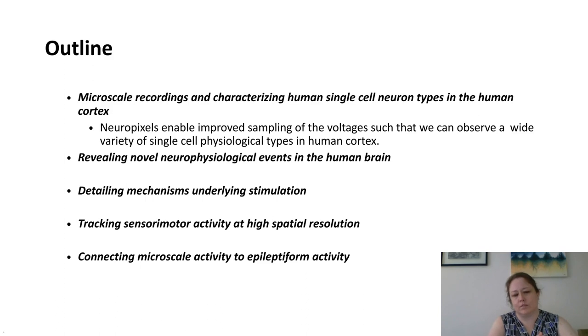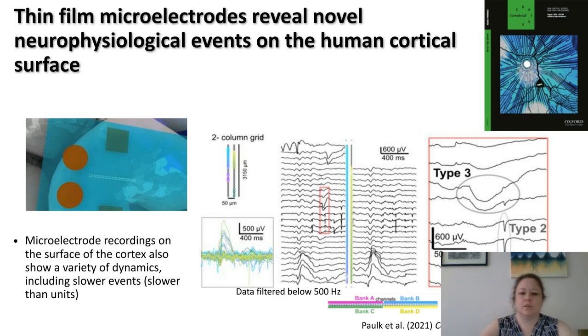But one thing that I want to pivot on here is that we have some amazing data building from us and from other groups using Neuropixels to understand spiking activity. The microscale recordings themselves are also revealing novel neurophysiological events in the human brain that we would not have otherwise been able to uncover without these devices. One particular paper that we published demonstrates that we could identify unitary events that would propagate across the microelectrodes using the thin film surface electrodes. These unitary events would be repeated, they can be clustered, and they just happen to be slower or longer in duration compared to spikes or single action potentials.